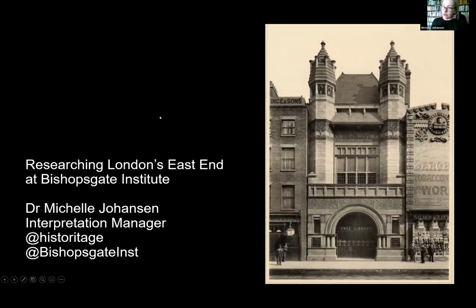Researching London's East End at Bishopsgate Institute. So this is the subject matter for my talk this morning. I'm Michelle Johansen. I'm Interpretation Manager at Bishopsgate Institute. And on the right there, you can see a photograph of Bishopsgate Institute, which is located on the borders of the City of London and the East End, so right in the heart of London. The image was taken some time ago. The building has been open to the public for 125 years now, offering a library, a great hall where we hold concerts, talks, lectures and so on.